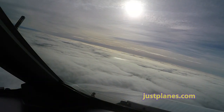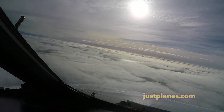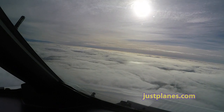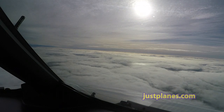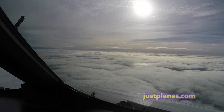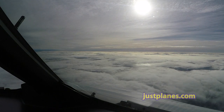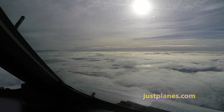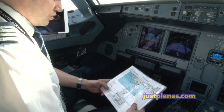We fly RNP departures and approaches in the Faroe Islands. This is something that's done around the world, but we are the only ones in Europe that use it down to the accuracy of 0.1 of a nautical mile.